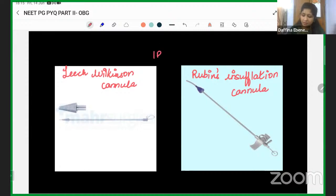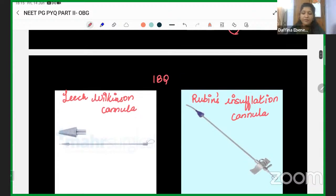Okay, it is an image-based question. So what is hysterosalpingogram? It is basically an imaging where you're going to insert a dye and look into the interior contour of the uterus. So when is it done? It is done from day 5 to day 10 in the pre-ovulatory phase.